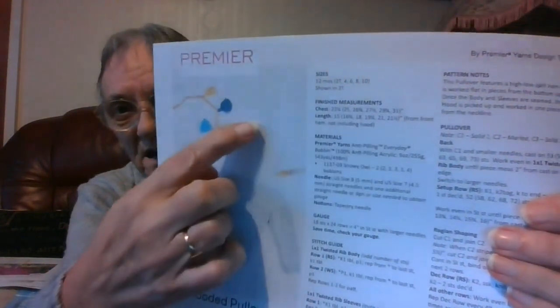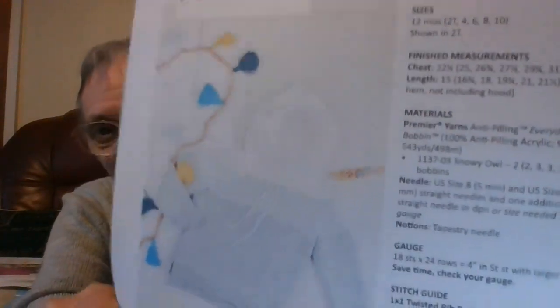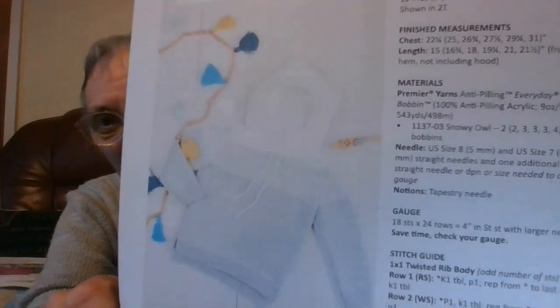And then it has a little hood on, and you might just be able to see there's little ties going through the hood. So, I think that's in Aran. I'll have to have a look and see. The needles are 4.5 and 5mm needles, so that one's probably Aran as well. That's a nice little child's one. It goes up to 31 chest on the sizes.